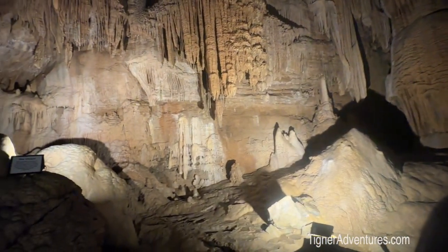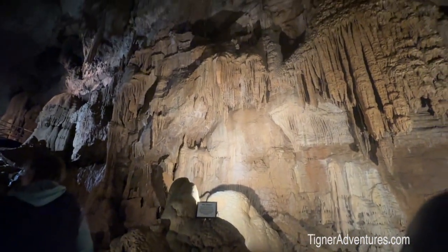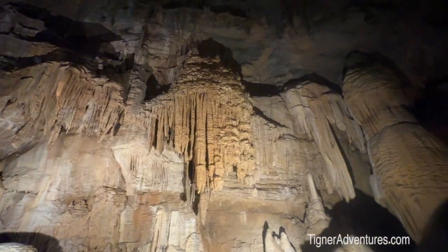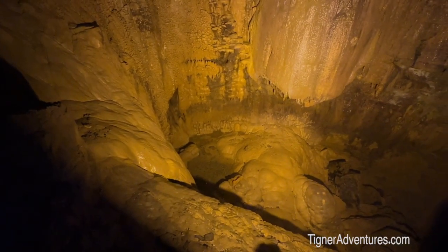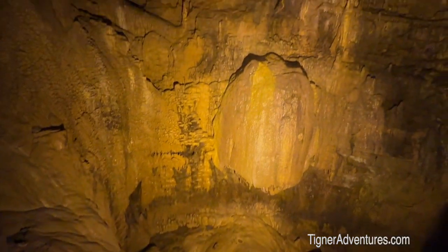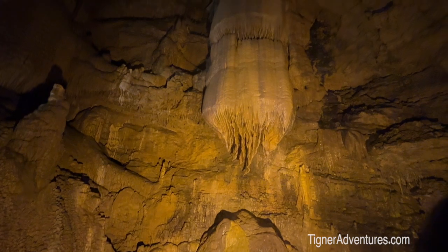It's like a big pipe organ here, just going across here. Look, going all the way up to the ceiling. This is a pretty big size formation. There's a pond of water. It's collecting. Look what it's running. The water's running off of this big formation here.